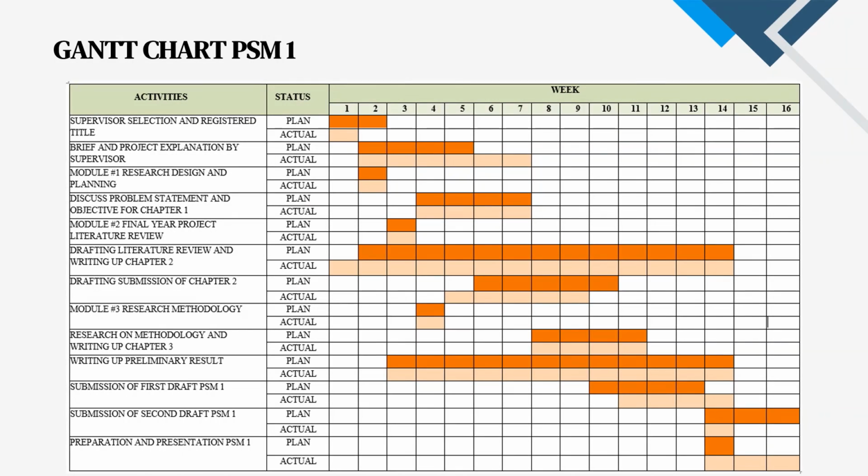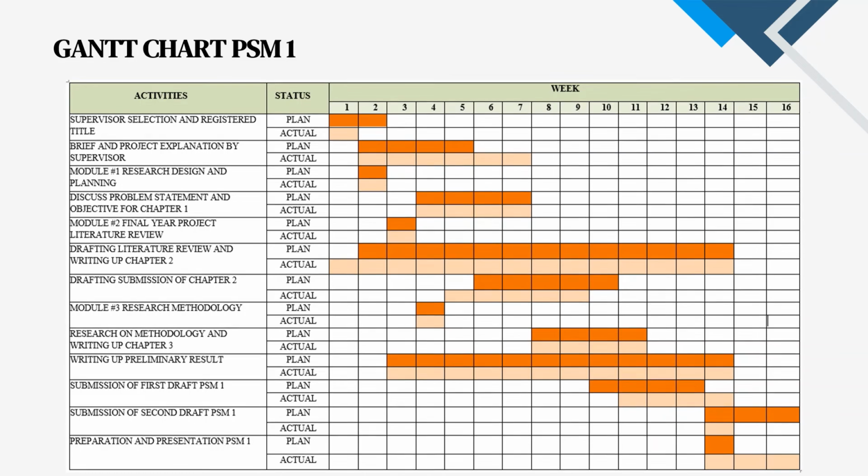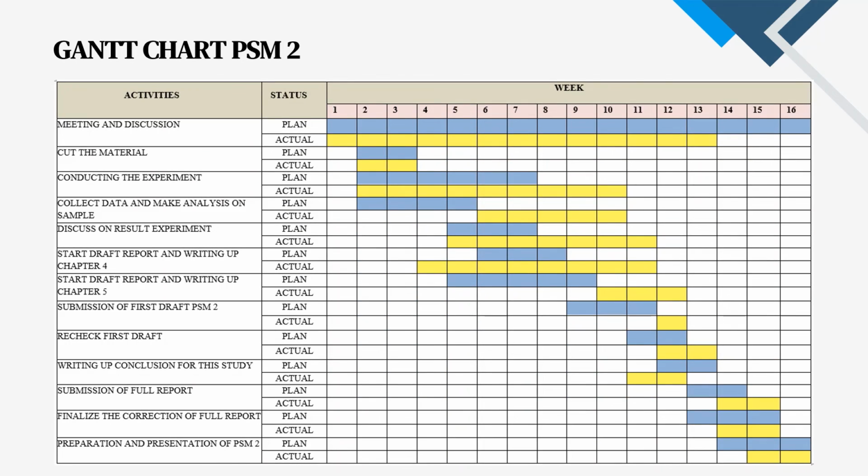This is the Gantt chart activity for PSM1 within week 1 until week 15. This is the Gantt chart of PSM2 that consists of the activities within week 1 until week 15. As examples, meeting and discussion, cutting the material, conducting the experiment, until preparation and the presentation of PSM2.